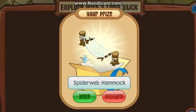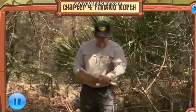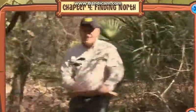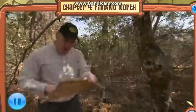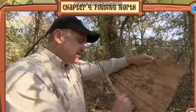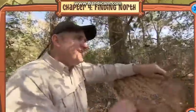Okay, it's up to you. How should we investigate these mystery holes? Should I stick my arm deep inside and feel around? Or should I stick my head in and look and see if anyone's at home? Or use a stick and poke around inside? It's your decision. Use a stick to poke around in the hole and see if anyone's at home? Great decision, because that's far and away the safest method to explore an animal's den.